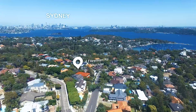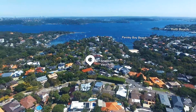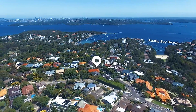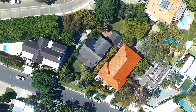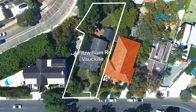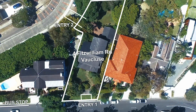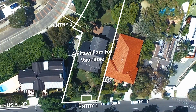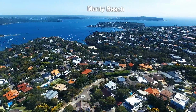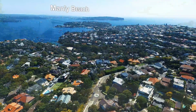On behalf of our vendors, we would like to welcome you to number 4 Fitzwilliam Road, Vaucluse. A charming 4-bedroom family home located on one of Vaucluse's best roads. The home is situated on approximately 815 square metres of land, with secondary entrance on Hopetoun Avenue and multiple undercover parking spaces. The home faces northeast and has spectacular views all the way to Manly. The property is close to many harbourside beaches, parks, and has transport at the door.